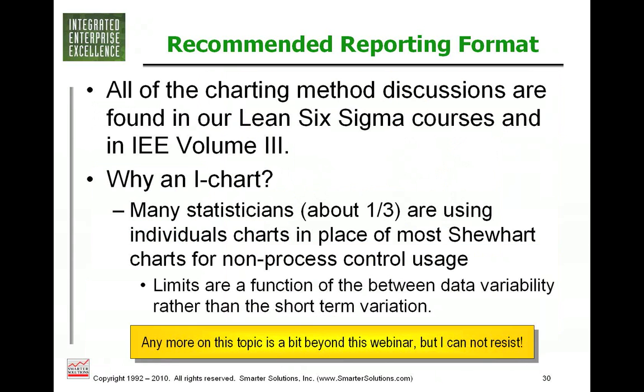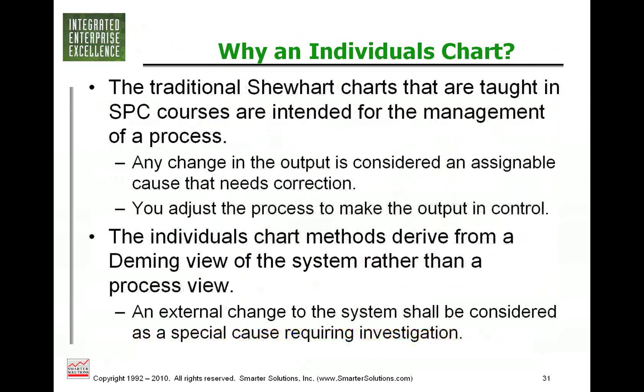Now, in an individuals chart, the control limits are a function of between-point variability. X bar and R and P charts and those, all the limits are based on short-term variability. They had a different purpose. Now, I know I'm going to go off topic from the webinar, but I can't help it. Why individuals charts? Because I'm going to assume many of you haven't heard this before. Shewhart charts are what we were taught in SPC courses.